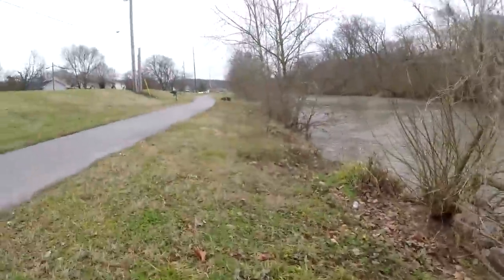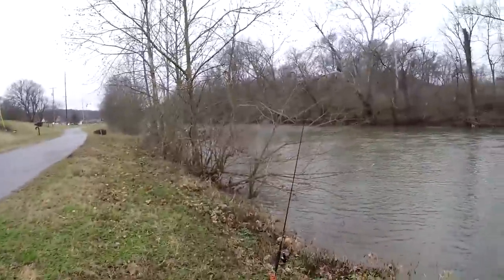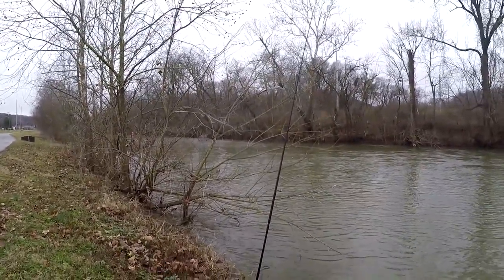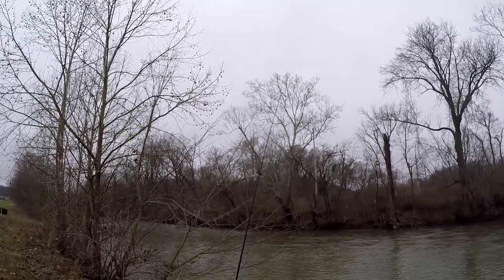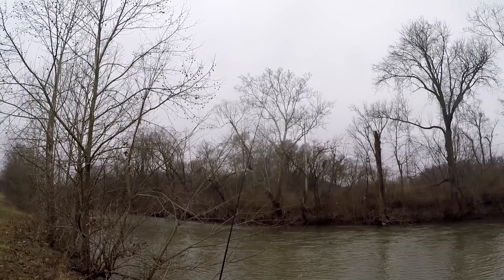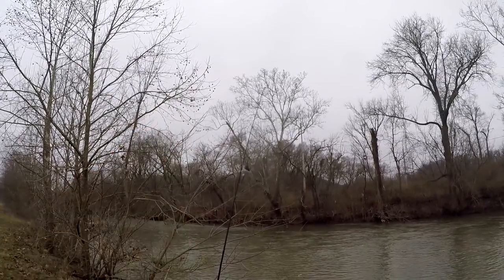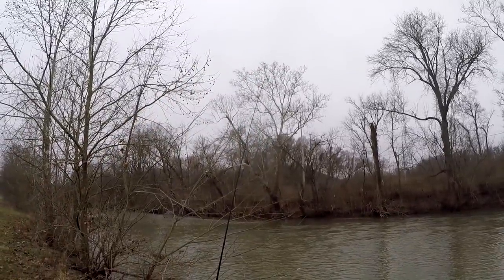Oh, we got a hit. We got a hit on this rod over here. 100% fish. We got a hit. Now the piece of worm that I have on this rod is pretty big, so I don't know if the fish actually got it or not, but that was 100% a bite and not trash. I saw it vibrating.